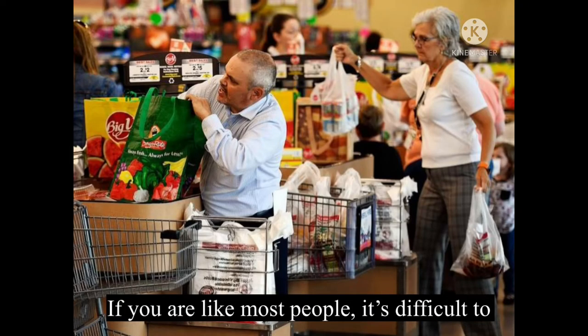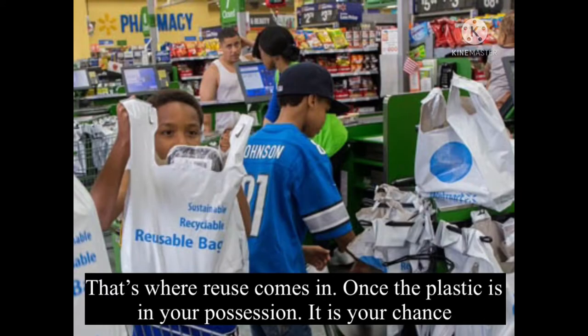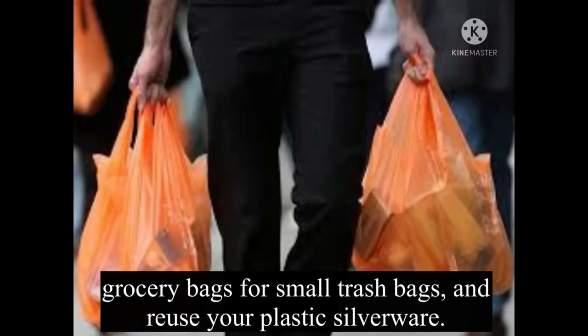If you are like most people, it's difficult to make it through your day without acquiring some form of plastic. That's where reuse comes in. Once the plastic is in your possession, it is your chance to be creative and find different uses for it. Reuse plastic produce bags for sandwiches, plastic grocery bags for small trash bags, and reuse your plastic silverware.